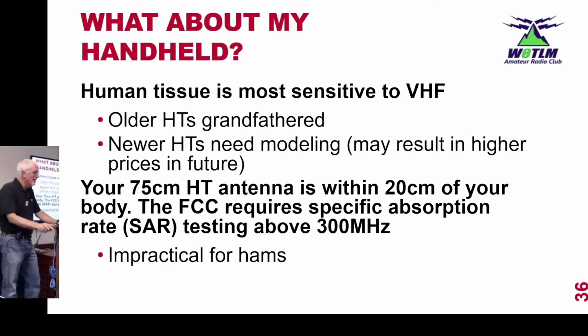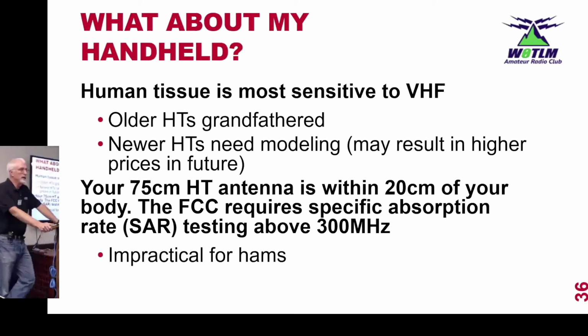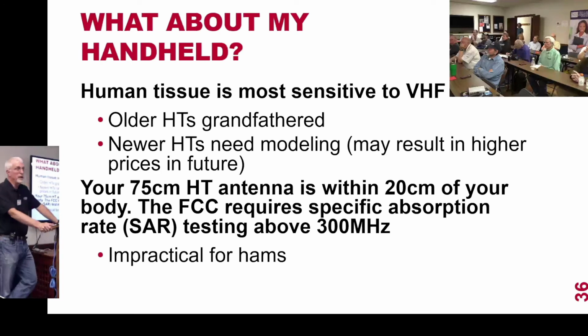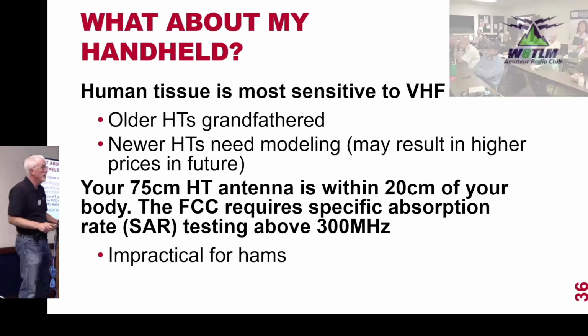So what about my handheld? So this is where it's getting confusing. The ARRL is being very active with the FCC right now to define it. But the good news is that for VHF anyway, older HTs are grandfathered. The newer HTs are going to need modeling to be done by the manufacturers. It may result in higher prices in the future because they do that. Yes? Is there a cutoff date for what is old and what is new?